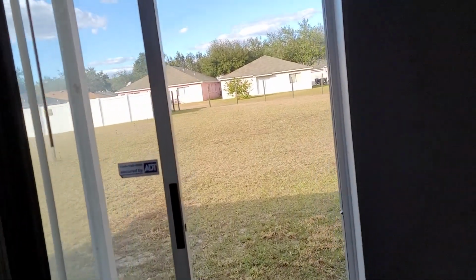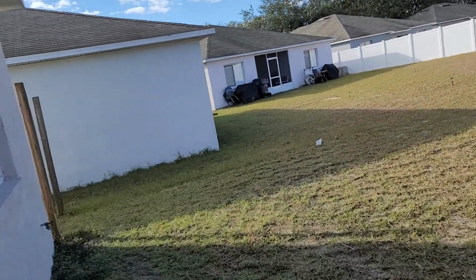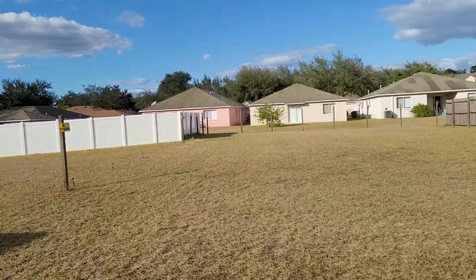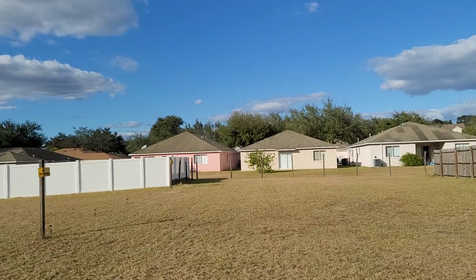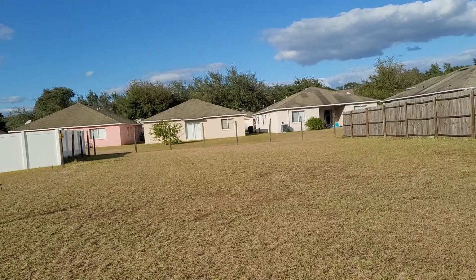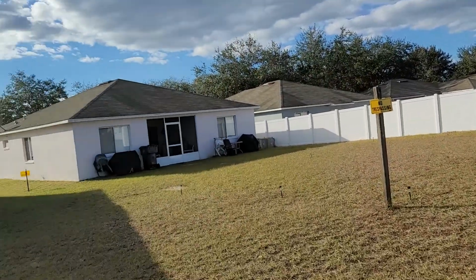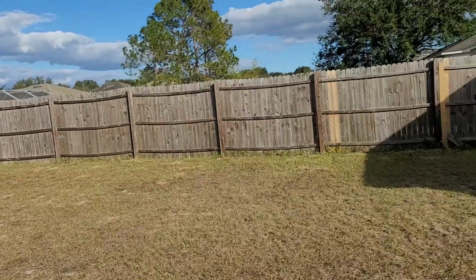And then your backyard, 167 feet deep. You do have a neighbor right here. Of course, you can fence that. And basically where that wood fence is or that white PVC, that would be your boundary. Or those sticks at the back, that'd be your boundary line. So it's massively deep. I would definitely put a fence here just because you got all your neighbors right there. I'd rather look at this and just see a fence.